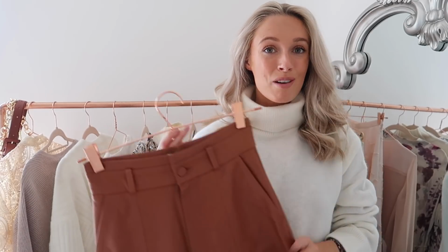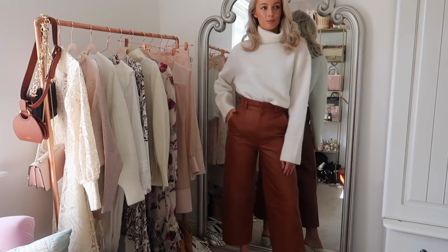They are wide all the way down. I've tried a few pairs of leather trousers of this silhouette before and mixed reviews, so I'm interested to hear what you guys think of these, how you would style them. I personally think it's going to be a chunky white knit kind of styling situation, but also with lovely silky blouses when the temperatures are a little bit warmer.